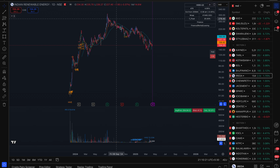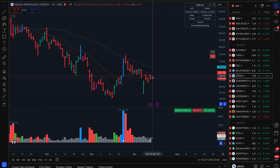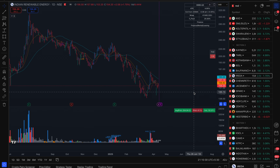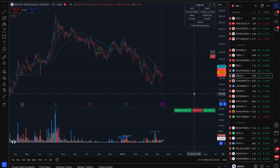Irida again. This is still in a downtrend, but not sure how it will react on earnings. So this is on the list just to observe more. And the thing is, now it's earnings season. One thing you can do is watch the names which declare results sooner. Depending upon whether it's good or bad, you can then have an idea of how the other names from the same sector, their results are going to be. So it's always very helpful to track the results.